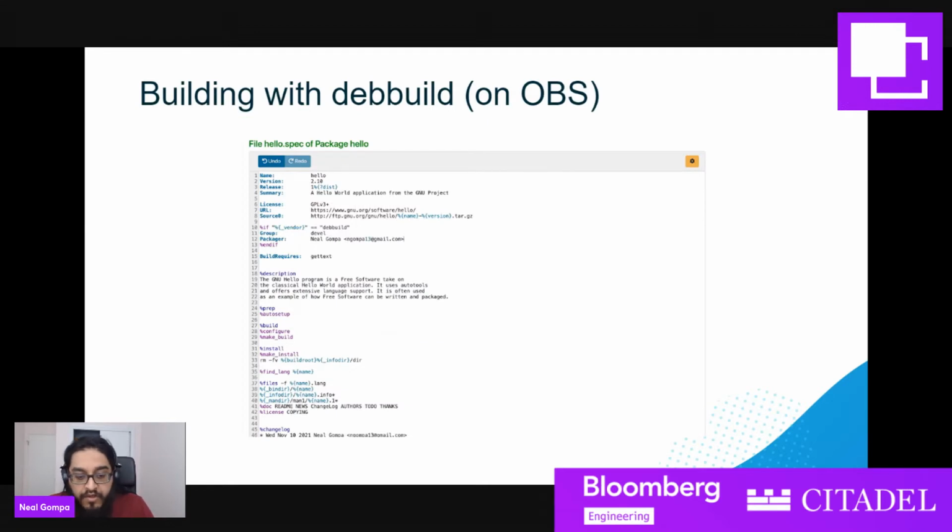So building with debbuild on OBS is actually super simple. You create a spec file and you describe it with the normal metadata that you would for an RPM, and add a couple of extra things. So this is what I do on the openSUSE build service for building the same GNU Hello package. You can see here that it's one file that has stanzas that are pretty straightforward to understand. You've got your metadata up at the top. The only real extra bit here is this if vendor deb build to add group and packager.